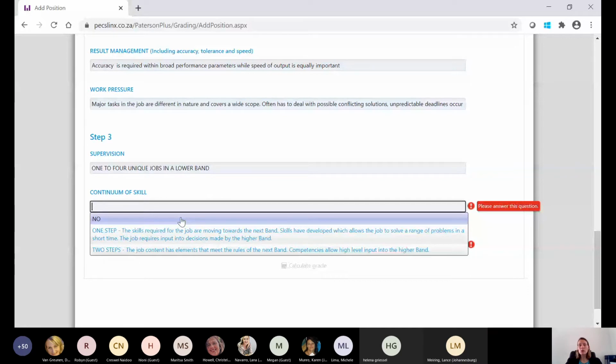So step 1 is talking about the skills and competency and knowledge that are developing. And step 2 talks about the job having actual elements of work that moves to the next band, and you're almost in an advisory capacity, feeding information up to your management team. So the job content has elements that meets the rules of the next band. So in this case, D band. Competencies allow high-level input into the D band. In this case, we would say no.